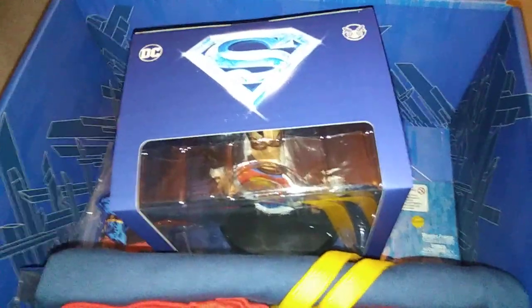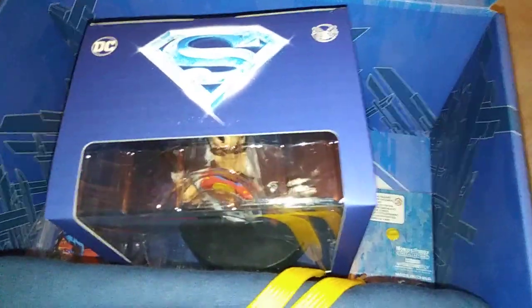So let's go ahead. That's got a little bit of tape. Let me reach over here into the drawer and pull out my hunting knife.